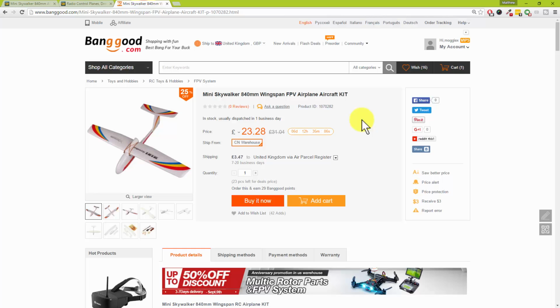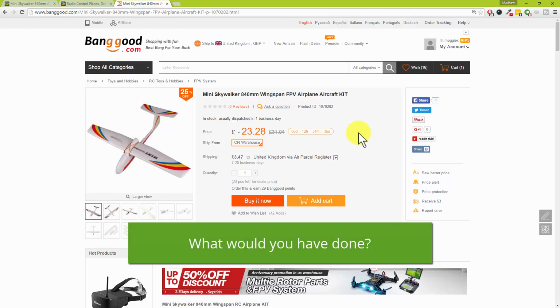Now, before I go, I'm just going to leave this as an open question for you. Which one would you have chosen? Would you have gone with HobbyKing and had the item quicker and paid the £10 postage, or would you have paid less in total and been prepared to wait a couple of extra days? What would you do? Let me know in the comments section underneath this video.